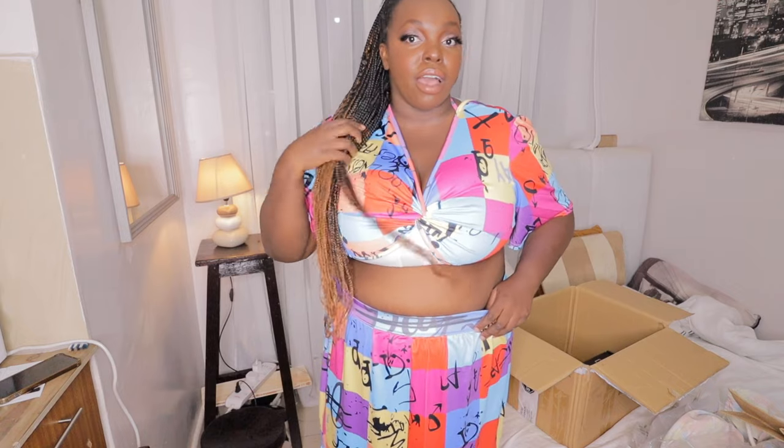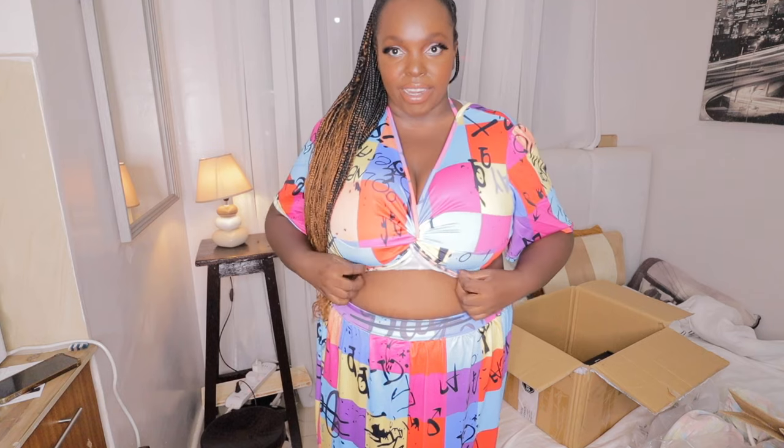I love the material, actually. I look so fine, right, guys? I love it. Anything V-neck, you see the way it's balancing my chest, balancing my midriff. I love it.